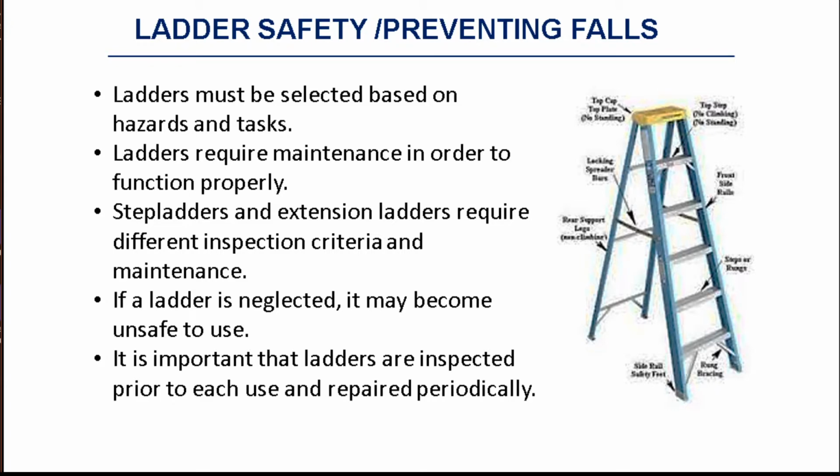Ladders must be selected based on hazards and tasks. Ladders require maintenance in order to function properly. Stepladders and extension ladders require different inspection criteria and maintenance. If a ladder is neglected, it may become unsafe to use. It is important that ladders are inspected prior to each use and repaired periodically.